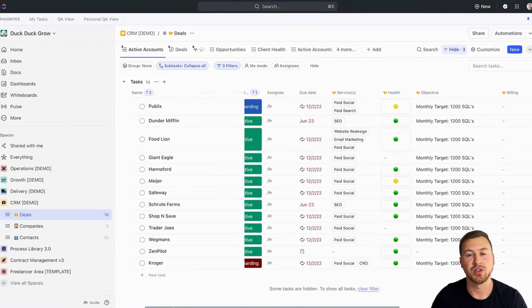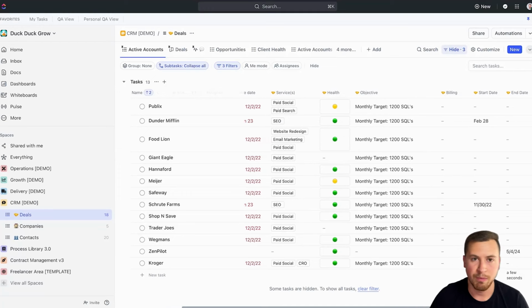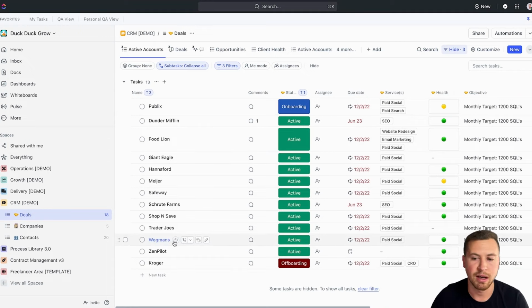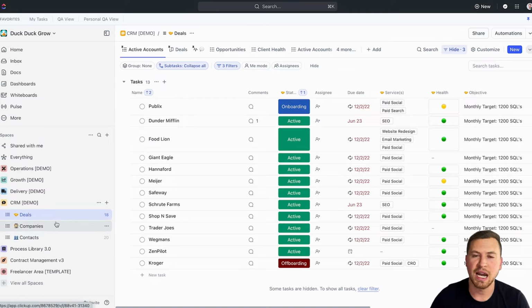You're going to be using this to track client health, objectives, account management updates, billing, and so on. Basically, whatever fields you need to be tracked, you can put in the CRM. And because your client services live in ClickUp, having this asset live in ClickUp as well is going to be extremely powerful. It keeps your team aligned on every client and gives leadership a single view for every account.